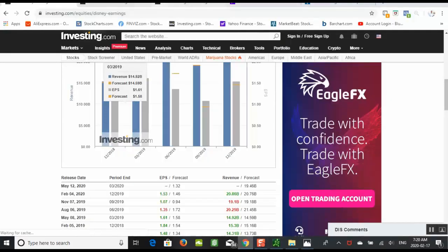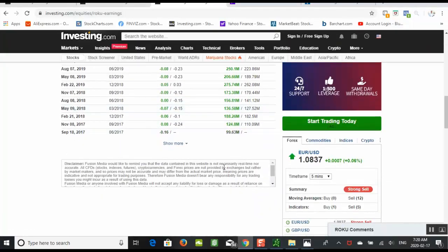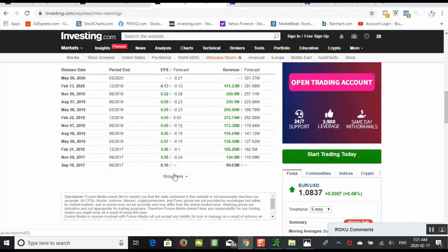So let's pull up ROKU's performance for the past few months. So as you can see here, the last reported earnings is February 13th. EPS, the stock was just level with the market, 13 cents. And on the revenue side, the stock did pretty good.